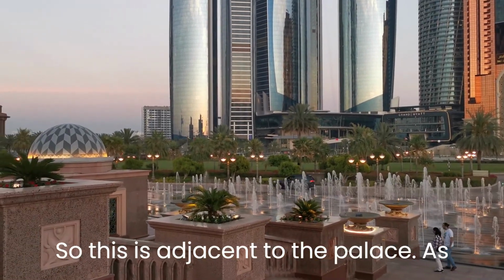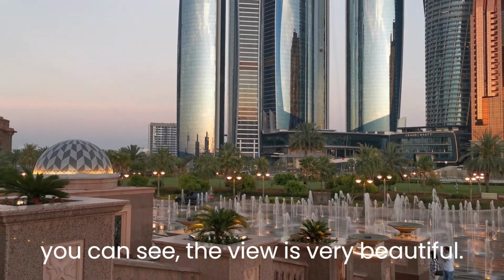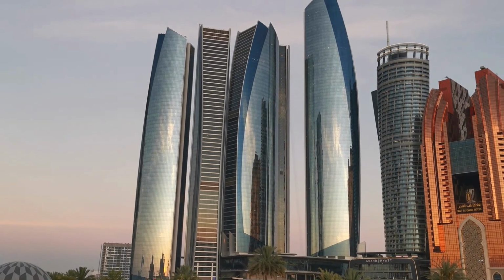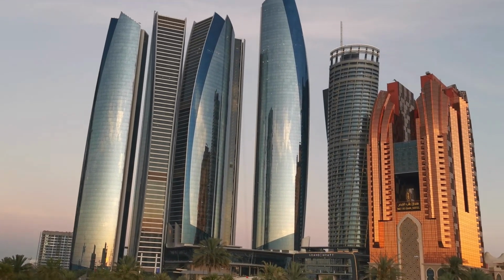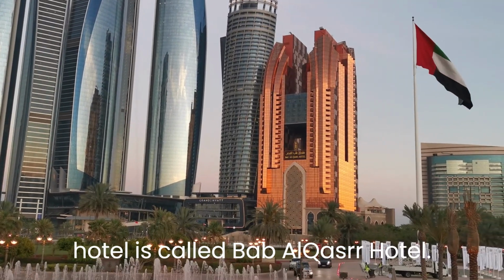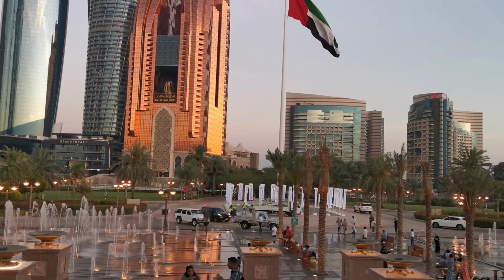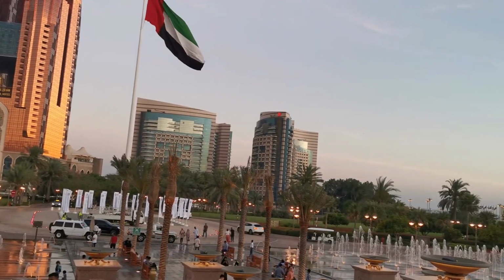So this is adjacent to the palace. As you can see, the view is very beautiful. This is Etihad Towers in Abu Dhabi. Our hotel is called Bab Al-Kasr Hotel. And the other side.